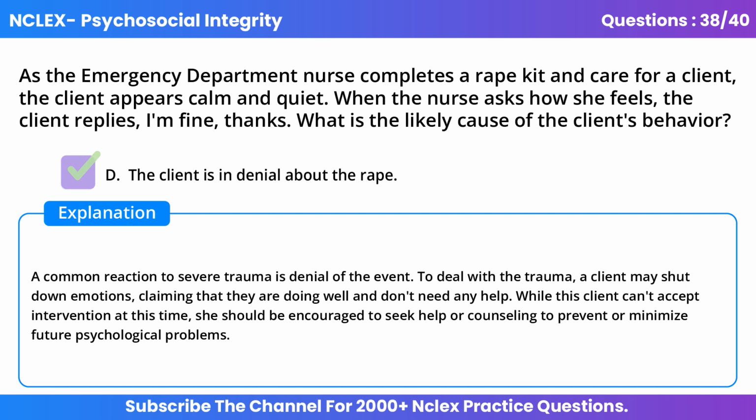A common reaction to severe trauma is denial of the event. To deal with the trauma, a client may shut down emotions, claiming that they are doing well and don't need any help. While this client can't accept intervention at this time, she should be encouraged to seek help or counseling to prevent or minimize future psychological problems.